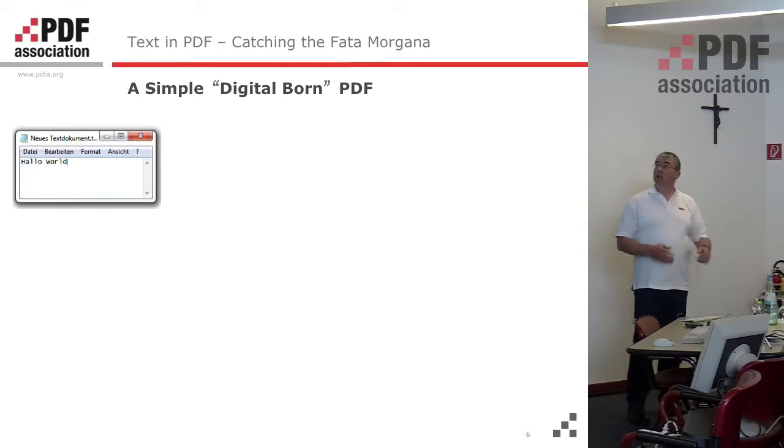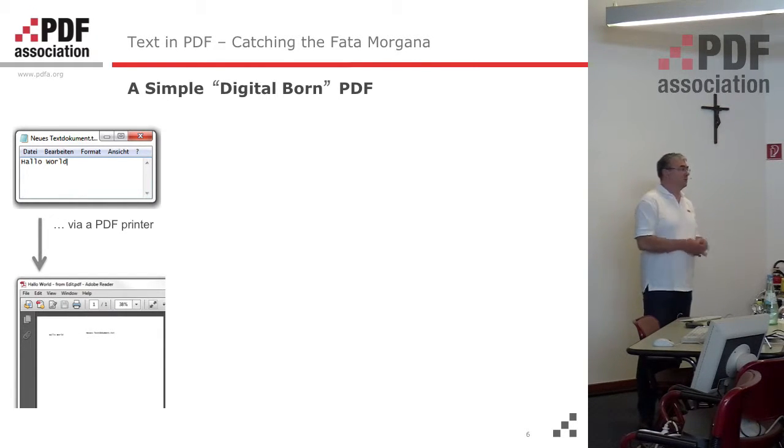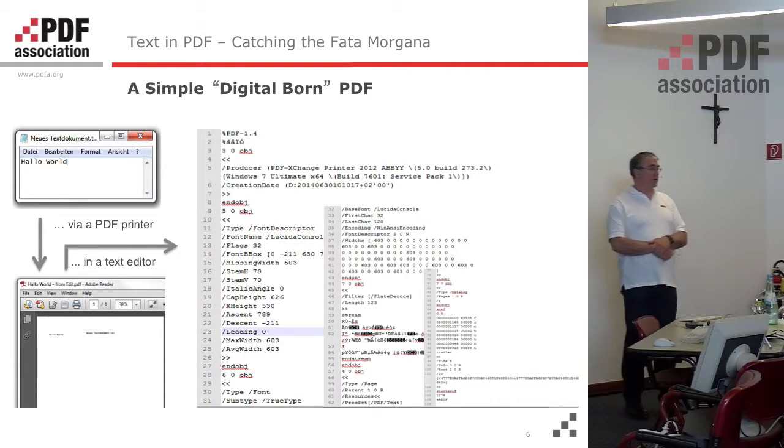Of course, there are digital-born PDFs. Then I just made a very simple test. I thought, okay, the simplest thing, if you program something, try to make a Hello World sample. So what I did is I ran it through a printer driver, made it a very simple PDF, then I changed the extension, and then I just saw the result.